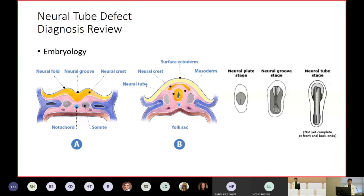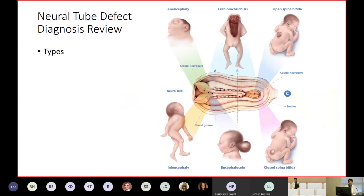The embryology of neural tube defects, we won't go too deep into this, but during the 3rd and 4th weeks of development, we have the folding of the ectoderm and we begin to have the neural groove, the neural folds, and the neural crest cells that form to make the neural tube, leaving the surface ectoderm. This begins at the cervical portion and extends caudally and cranially, which is why we tend to see these neural tube defects at the inferior and superior most portions of the spine. These can range, again, depending on where the lesion is, from anencephaly down to open or closed spina bifida at the inferior most portion.